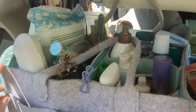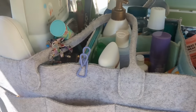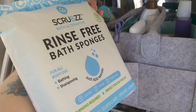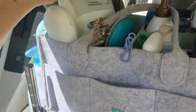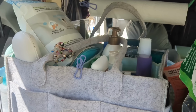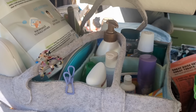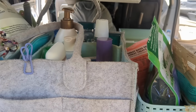This hygiene caddy holds all of my shower items, my rinse-free bath sponges that I use to shave my legs. I do shower every other day. So even in van life, I take my hygiene very seriously. So, you know, ibuprofen, dry shampoo, sunscreen, all of that is in here, my electric toothbrush.